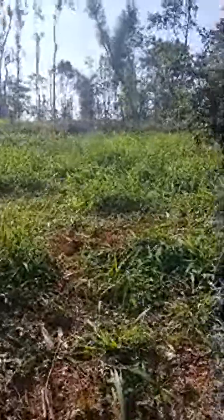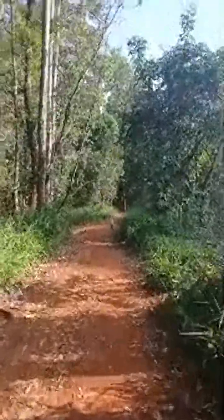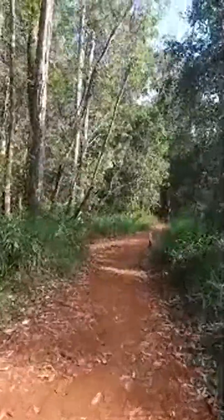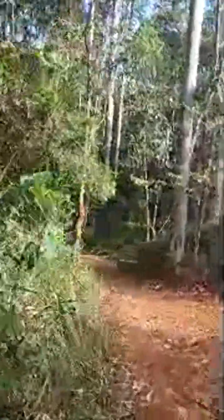Let me see which bird is that. Juvenile. And also it's not in any rush anymore, not in a rush to go anywhere. So now you're heading to the other side.